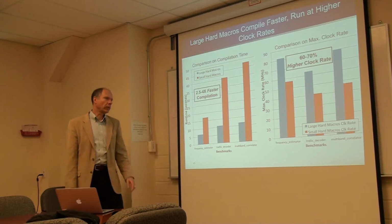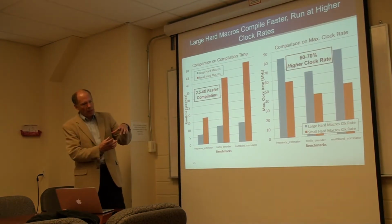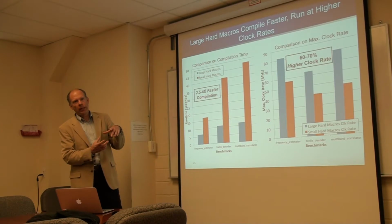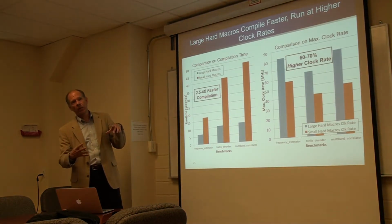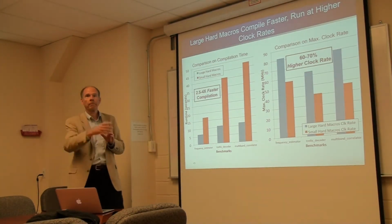The other thing to keep in mind is that in practice, once you've got a macro and you're happy with it, and it meets timing closure, you don't need to debug it anymore. Then you just keep reusing it in the same design, and it's not impacting your place and route time. You might take one of your other macros you're working on and fix it, but if it's only 10% of your entire design, then that's going to cut way back on your time as well.